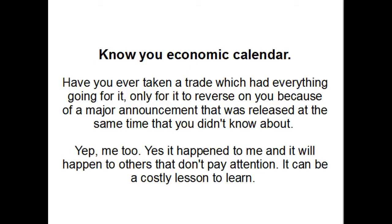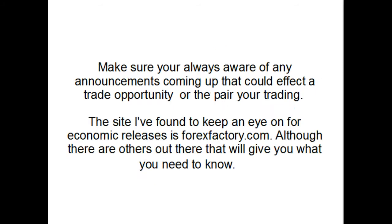So take it from one trader that knows. It can be a costly lesson to learn, so just take this into consideration. It's really, really important. So make sure, as I said, always be aware of any announcement that may be coming up that could affect the trading opportunity or the pair that you're actually trading, or any market that you're actually trading.